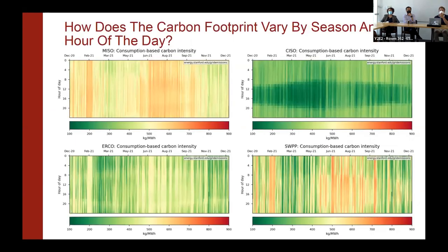So, to come back to the style of heat map I was showing for Stanford's electricity consumption, here again every column is a day of the year, for 2020, and every row is an hour of the day. The color here is the consumption-based carbon intensity of the grid in these different areas. In California, at the top right, you can really see the impact of solar. And when you look at these heat maps year by year, you can see it changing, which I think is nice.